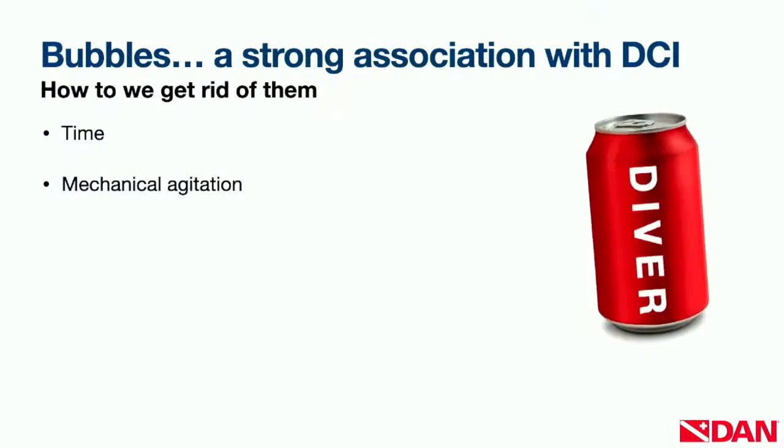The other thing we can do is cause mechanical agitation. This is fairly effective in getting rid of a gas in a given solution, but when we have someone suffering from decompression sickness, the last thing you want to do is make them do excessive physical activity. That is why we don't recommend excessive physical activity following a dive. You're the Coca-Cola man. You're never going to be shaking that soda before opening it.